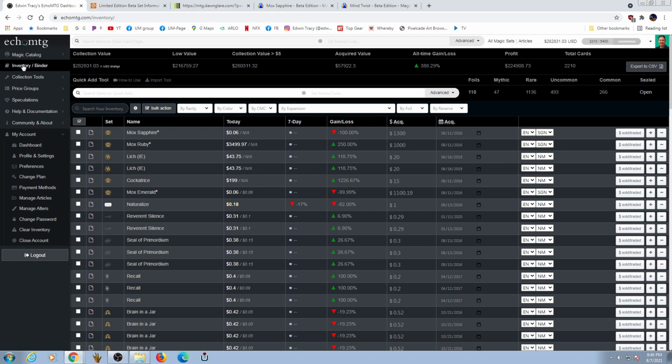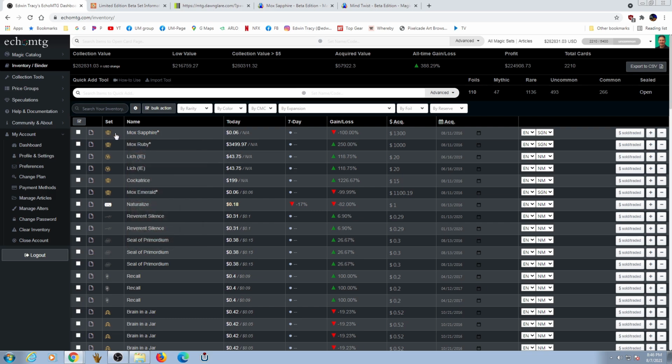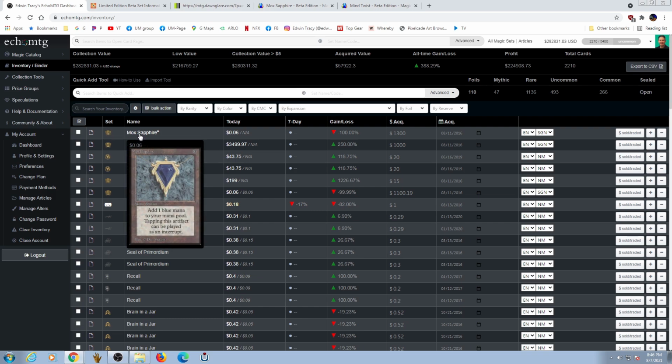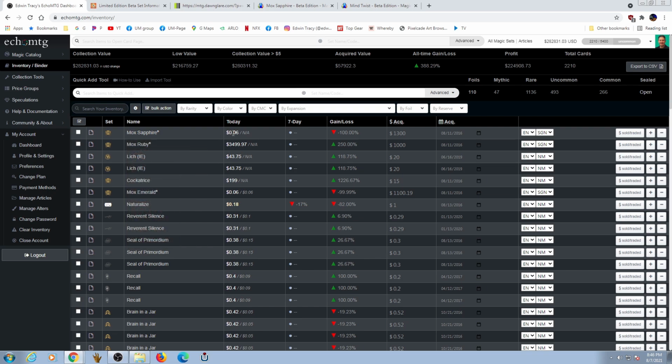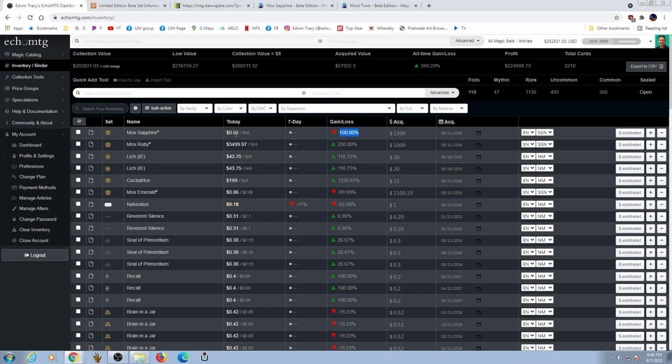When I go to the inventory and I can see the latest updates on prices, look at this card right here. Literally, the price tool says that my Beta Mox Sapphire is worth 6 cents. And I love how it says 100% loss. It's calling out 100% loss of value, because just a little while ago it was calling this card $8,000, and now it's calling it 6 cents. So a person starts to wonder, what the hell is going on here?